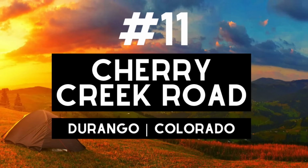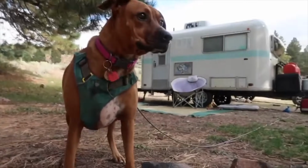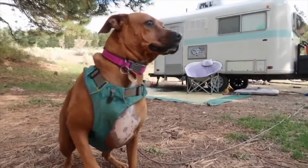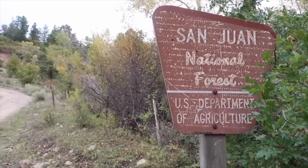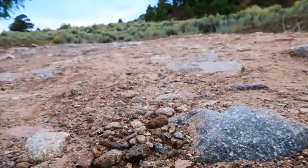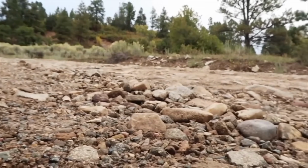Next up is number 11, and this is Cherry Creek Road outside of Durango, Colorado. This campsite's to the west of Durango, but it sets you up as a good base camp if you want to be in the area. And there aren't many free campsites right near the heart of Durango. This is actually probably one of the closest ones. So if you want to go to Durango and do some free camping, Cherry Creek is probably your best bet.